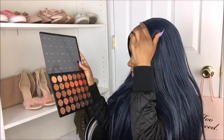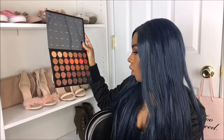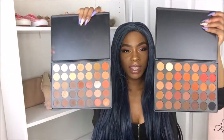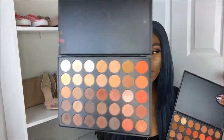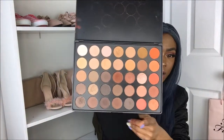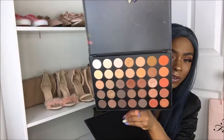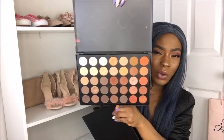But can we just, yes. I'm way more excited about this than I was about this. The browns seem more warm. You have warm and ashy kind of browns in there and cool tones. This is what they look like side by side. This is 35O, and I would definitely say the 35O is cooler. There are some warm things in there, but I just feel like it's cooler than the 3502.